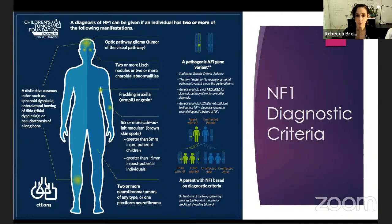Cafe au lait macules are these benign melanocytic macules of the skin. In order to count as a criterion for NF1, they must be of a certain size in prepubertal children versus adults, and that's listed here. And then, of course, 2 or more of any neurofibroma tumors, including cutaneous neurofibromas or plexiform neurofibromas.